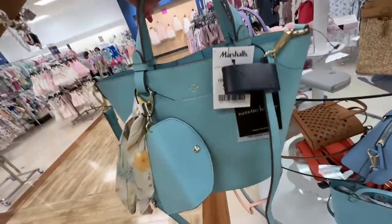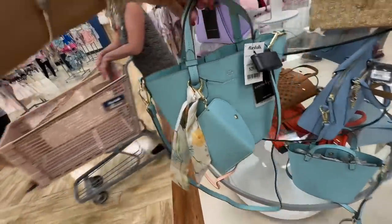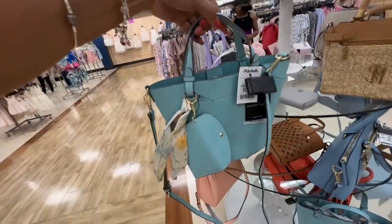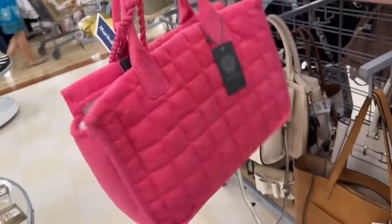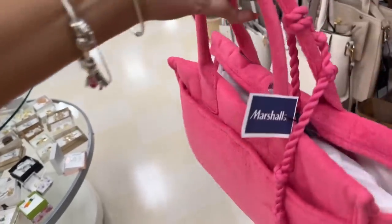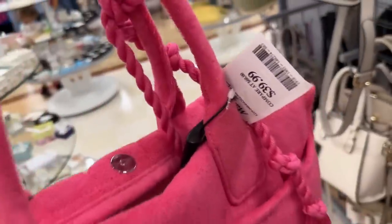Oh, I like these Nanette Lepore. This is $30. We have a toily, card case, top handle, shoulder strap. This is cute. So look, this is a Vince Camuto terry cloth tote. This is nice. $40 for it.